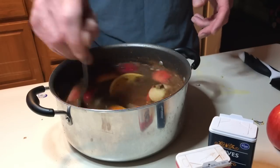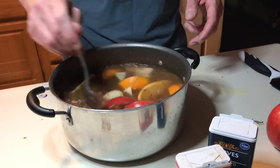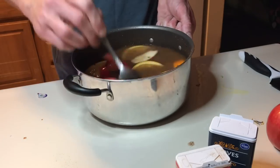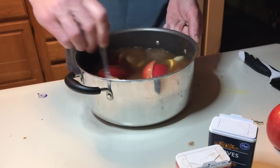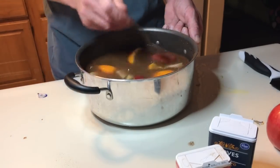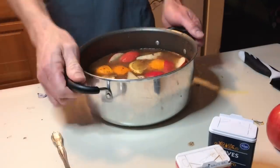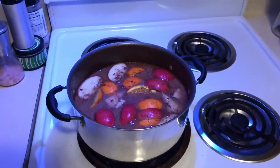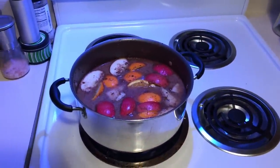The messier you get, the more fun it is. All right. You just put that on the stove and put it on high, start it on a boil, and then simmer from there. And that is how you make your house smell absolutely awesome for the holidays.